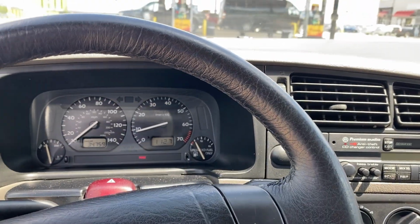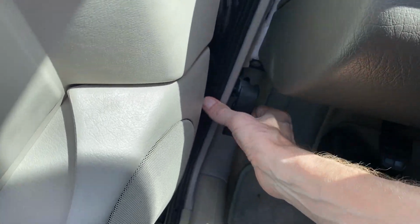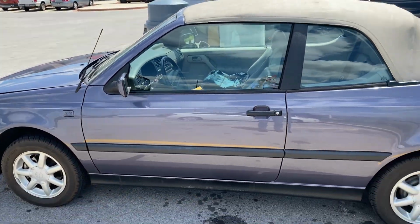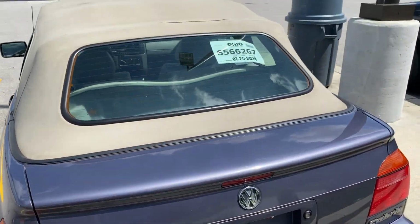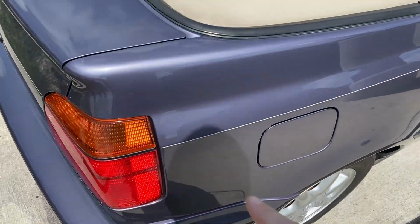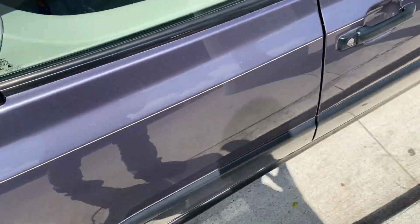So just drove the first, I don't know, 10 miles or so. Let's go ahead and do a little walk around and we'll take a peek under the hood. Make sure nothing is gushing out. Do the walk around so you can see the car. It's absolutely gorgeous. Got my little temp tag there. The paint is all original and it's still super soft. All the rubber trim is great.